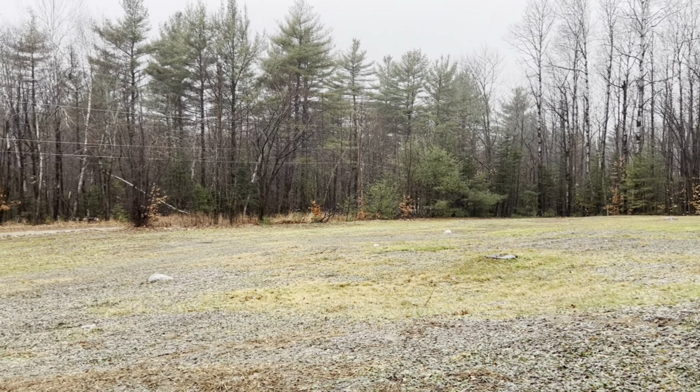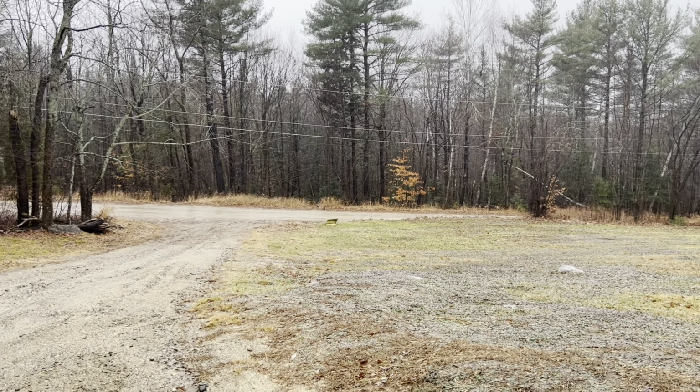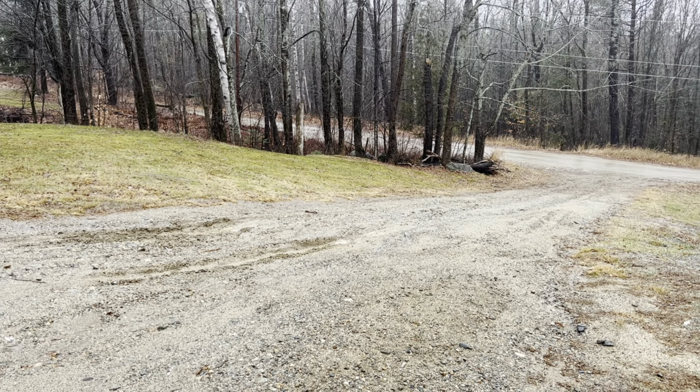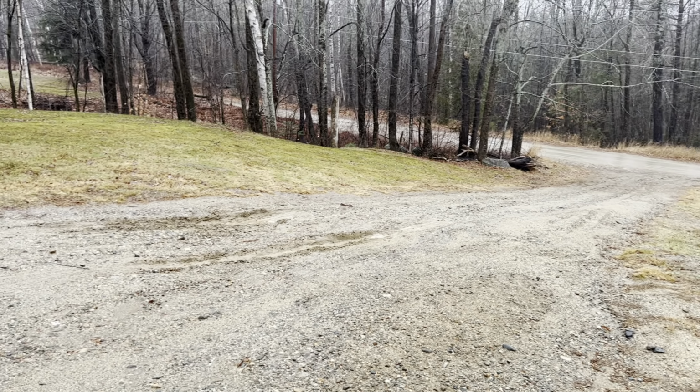All right, we're going to start this showing. Today it is a rainy day, which is kind of good because you can see the flaws when it does rain. You can see here when I drove up the driveway, it probably does need some ditching and some gravel. It is a little soft.